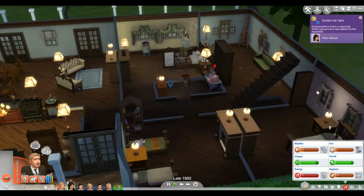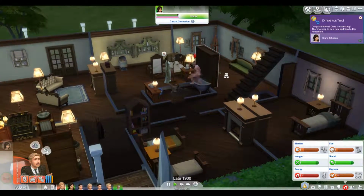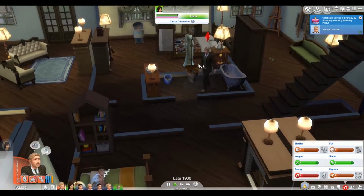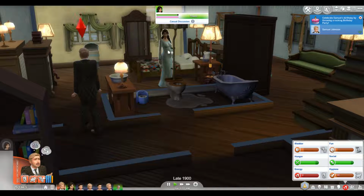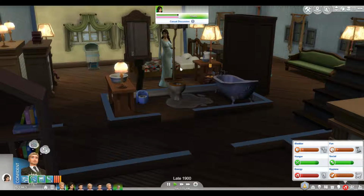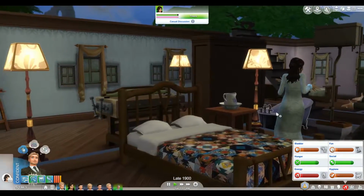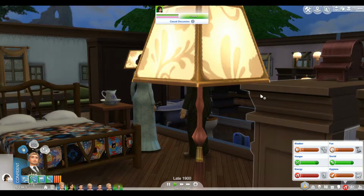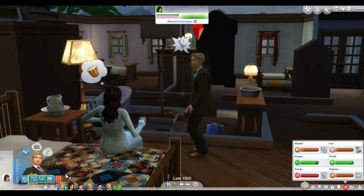Oh my goodness, you guys! And we've got Clara eating for two again! Oh, she woke up in the middle of the night because the baby was crying. And now she's expecting. We're gonna have another baby. Very exciting, you guys. So she's gonna share the news with her hubby. Oh, and he's probably like, oh my gosh, no, not another child. He's so tired. Oh, goodness.